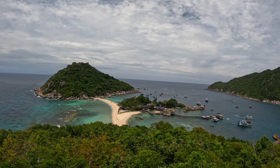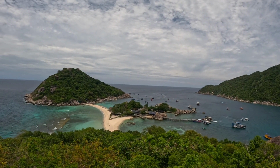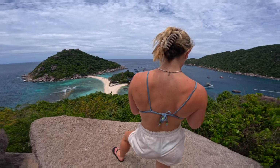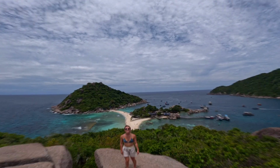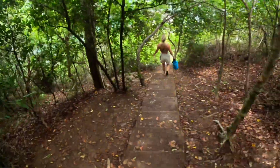A short 10-minute hike to the top. It was really easy, and yeah, look at the views. Beautiful. That is a little sandbar in the middle that connects the 2 islands, and that is the 3rd island there on the right. So absolutely stunning. The walk up there is just all stairs like this, so you'll be perfectly fine in your flip-flops.